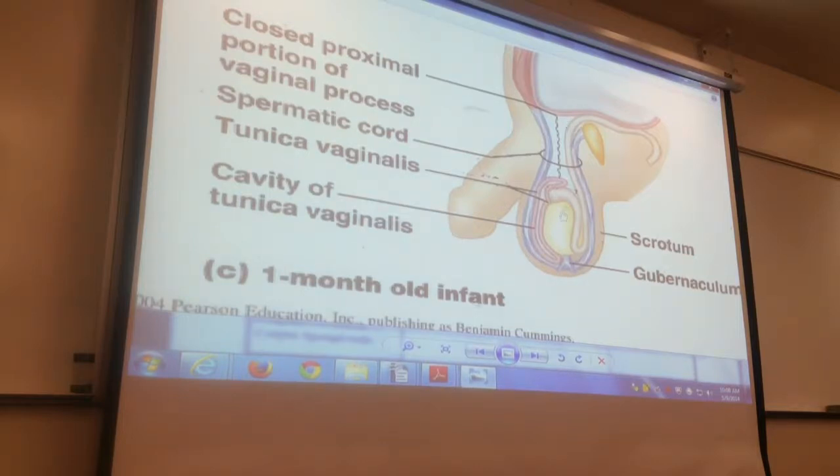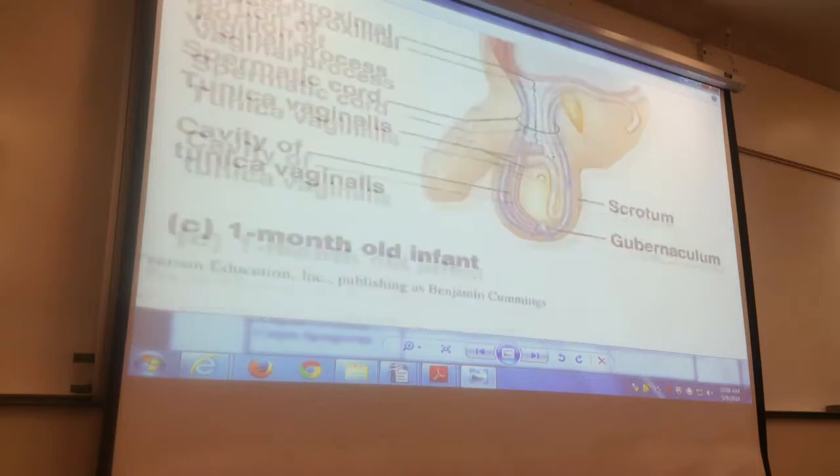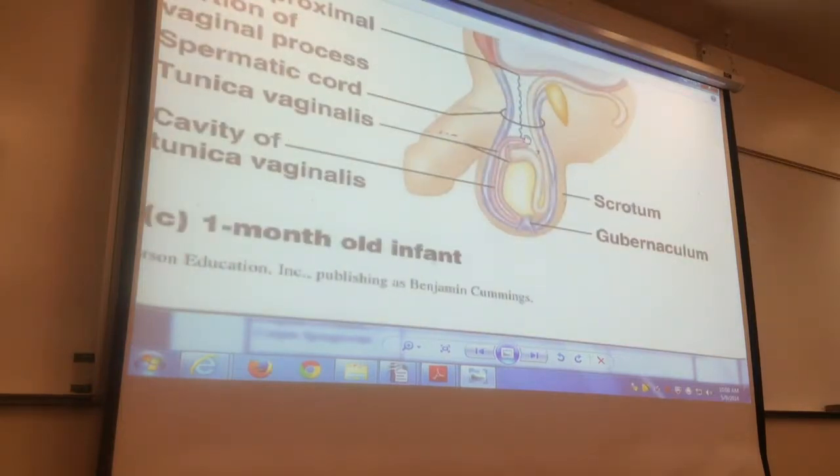So, quick answer, your testes are inside because you can't touch them. Longer answer, they're still inside the body. Just the body now sticks out. Either way, you're going to get internal. Right? And that's your descent. Yes?